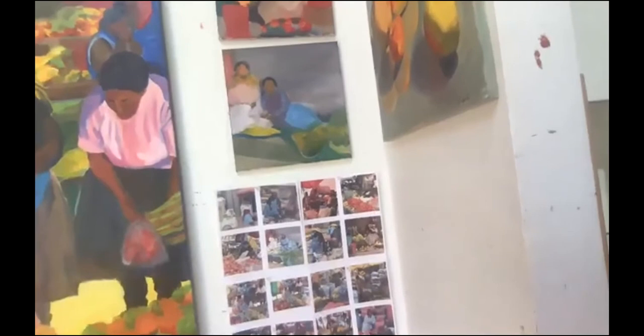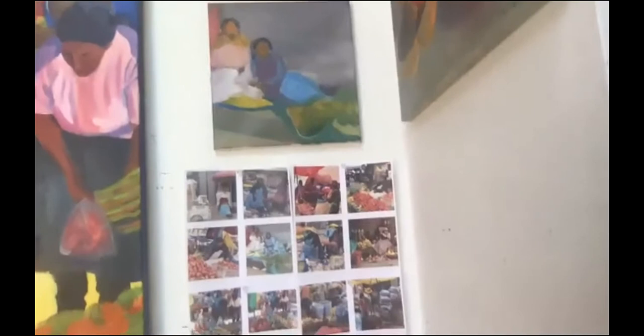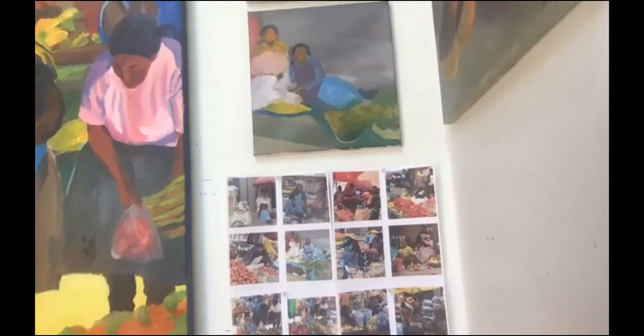We actually keep records of all the countries we've traveled. And I think amongst us, probably Daniel is up to like 75 countries. But everywhere we go, we spend a lot of time in the markets. In addition to the sights and the sounds and the smells, we also love talking to the women in the markets. We buy a lot of food.